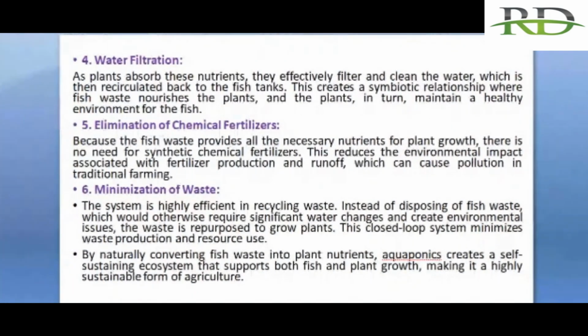So in aquaponics, we mainly have a mechanical filter to remove the solid waste, and the waste will be broken down by means of bacteria. And in that system, we can minimize the waste.